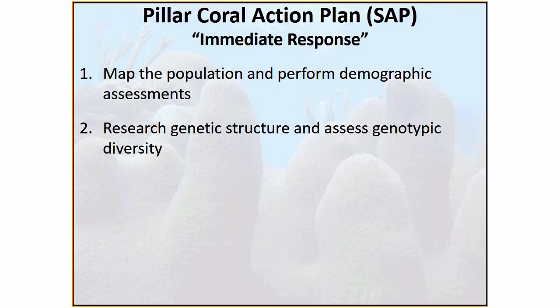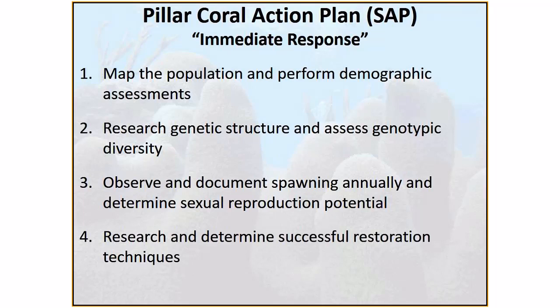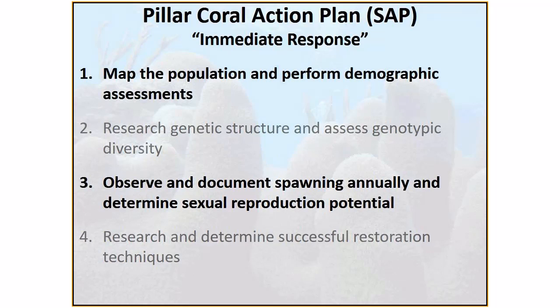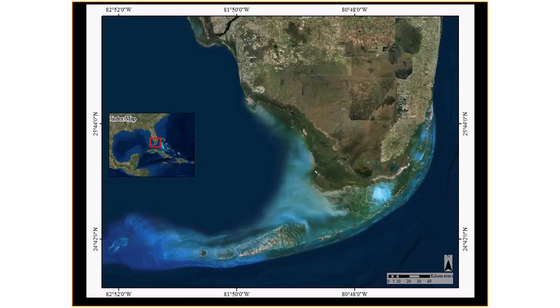If you look at the Species Action Plan, which we're going to talk to you about today, the main goals of this were to map the population, perform those important demographic surveys, research the genetic structure, and look into spawning and determining the sexual reproduction of this species, since we knew so little about its reproduction and the lack of juvenile pillar corals on the reef, and then look into, obviously, successful restoration techniques for the future. So what I did at NSU, my group really focused on objectives 1 and 3, which is what we're going to talk to you about today.